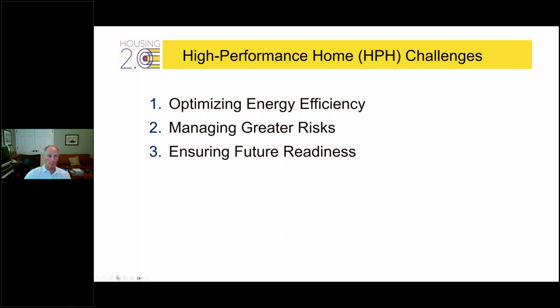So what really drives my understanding of the building blocks is first understanding the key challenges you face when you decide to build a high performance home. And the 3 key challenges I like to teach to: One is you have to optimize energy efficiency. Second, you have to manage all these risks that come along for the ride with high performance. And third, you have to ensure you're future ready. If you're going to build a home that is more comfortable, healthy, durable, you want it to last for as long as possible. And the best way for that to happen is for it to be future ready.